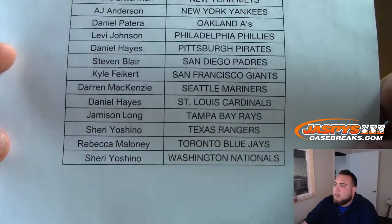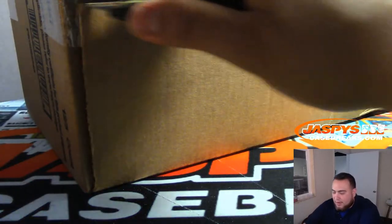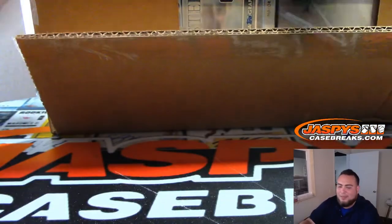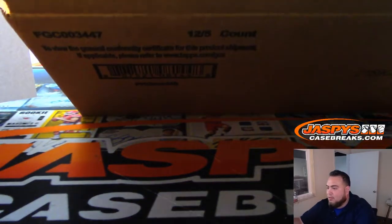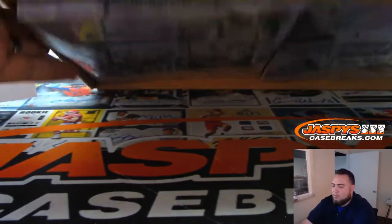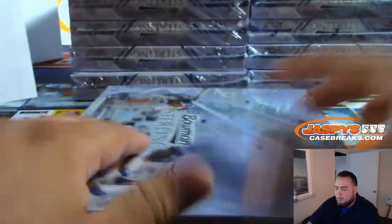Down to the Nationals. All right. This should be the Bowman Sterling case. I mean, I figure this is it. So we're going to find out. It is Bowman Sterling. All right, let's rip a box at a time. Good luck.